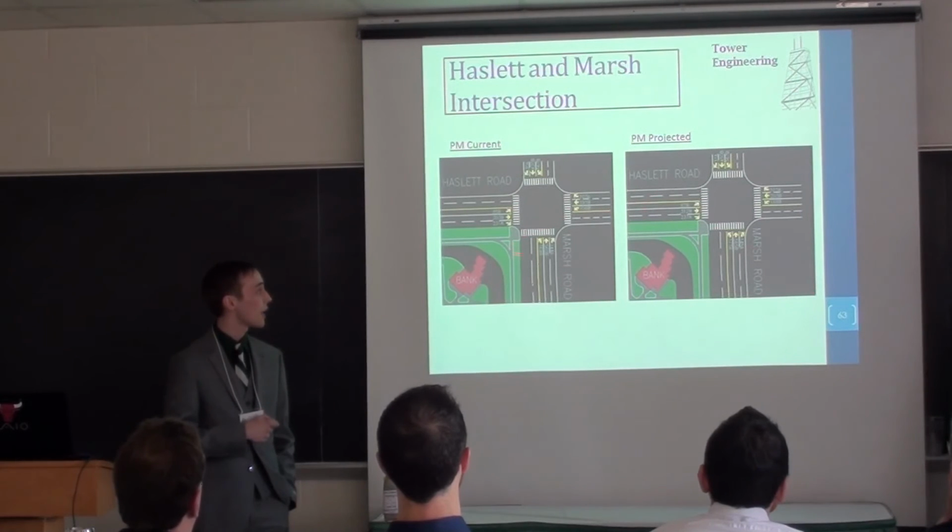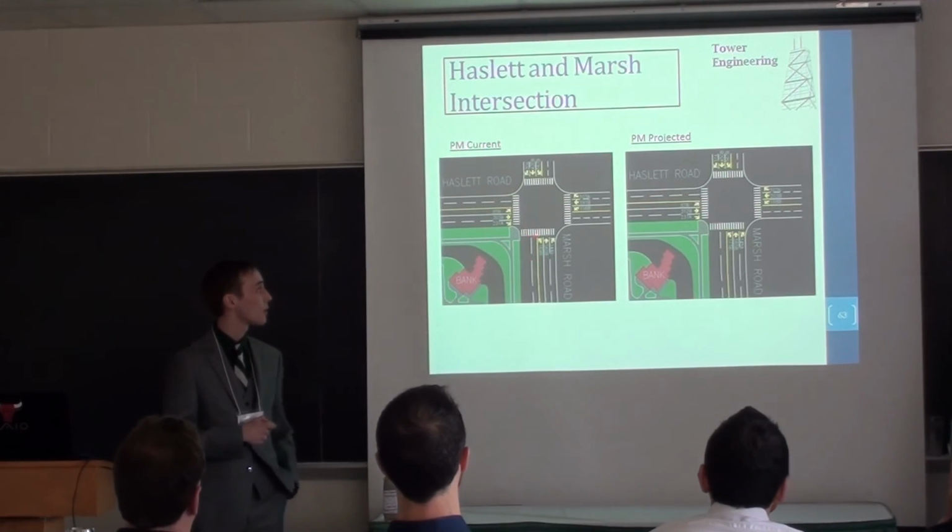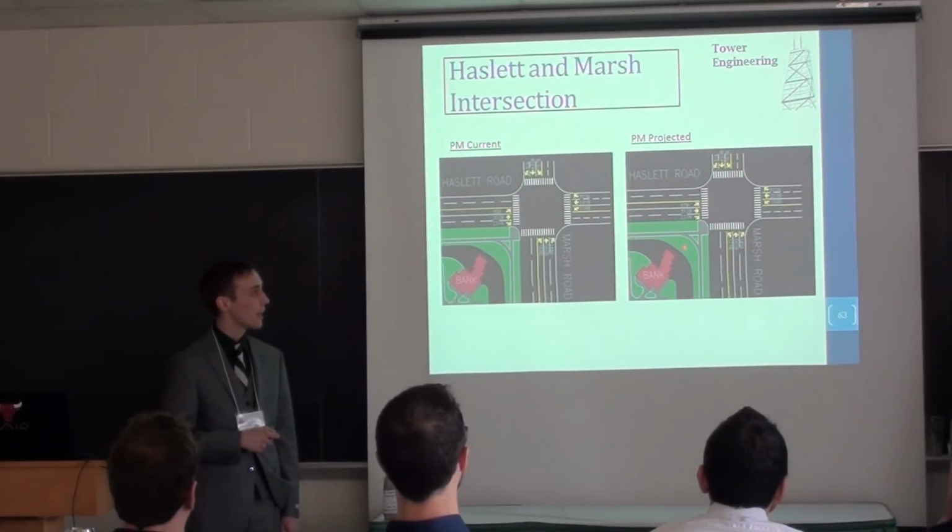As you can see on this slide, currently at Marsh and Hazlitt Road, all turn movements are operating at a level A or B, and after the development, it is predicted that that should continue.